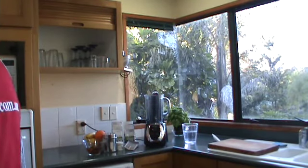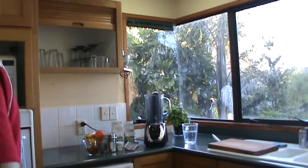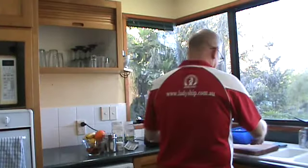Other thing I'm going to make after I've done the almond milk, I'm going to make a chocolate smoothie. I'm going to show you how. It's sensational. Is it healthy? Absolutely. I'm going to use cacao.